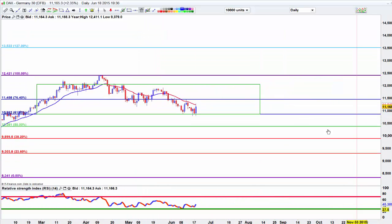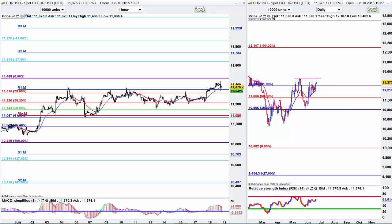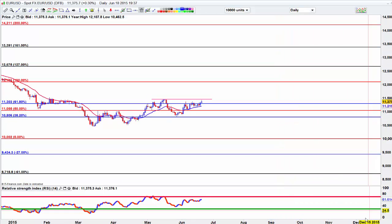Okay, so that's enough of the DAX. Spent a long time on the DAX. Let's just move across the markets. Let's look at the euro. And I just don't like this euro. It's still not telling me exactly what it wants to do.